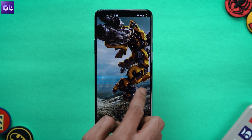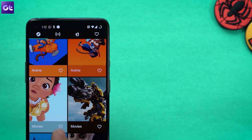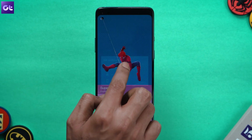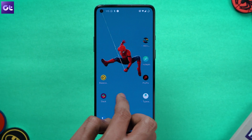You won't even have to mess around with other apps that are designed for, well, Samsung devices, because the ProPix app works perfectly for your phone. Just select the wallpaper you like, apply it, and done. Your notch or punch hole camera should be hidden seamlessly into the wallpaper.